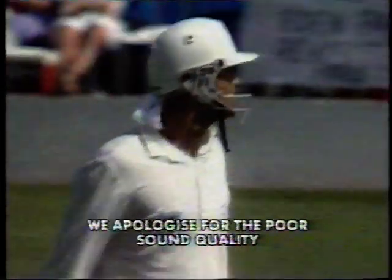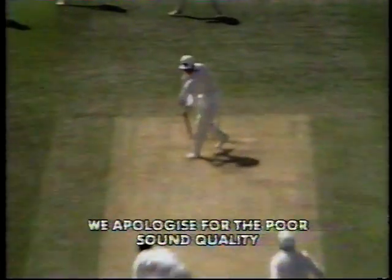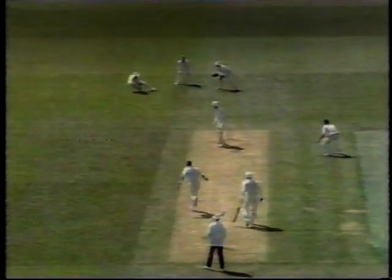See that it was caught, and it was, he's walking. So a big breakthrough by Chris Lewis. Hick diving across at slip. Martin Crowe knew the edge had been made. He looked to see whether it was caught. When he had that confirmed, he didn't wait for the umpire. He just took off. Looking at this, it was rather a lazy shot, wasn't it?